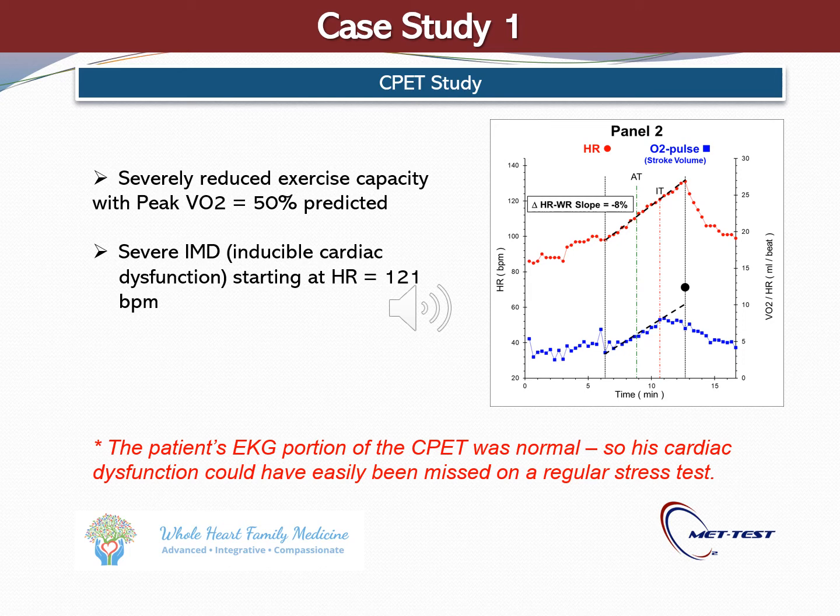And this patient's impaired ability to deliver blood and thus oxygen at the higher heart rates would put him at increased cardiovascular risk. So it was very important that he keep his heart rate in the moderate zone when exercising, which for him was between 107 and 116 beats a minute. So I went ahead and put this patient on a low-dose beta blocker, 25 milligrams of metoprolol, so that it would help keep his heart rate down in the safer zone while he exercised.